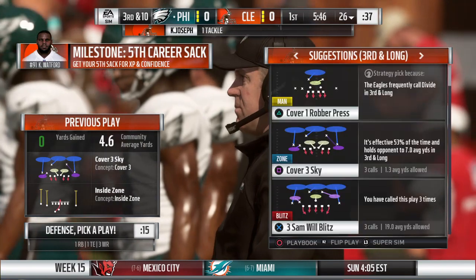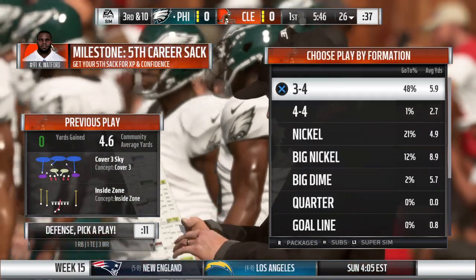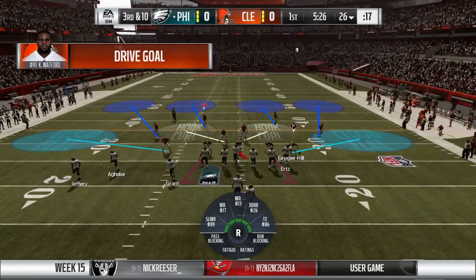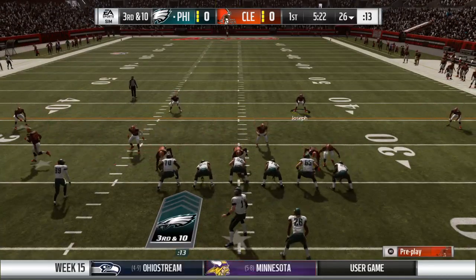No gain on that one as it brings up a 3rd and 10. And there's the first tackle of the game for Carl Joseph. He's one of those safeties that you can utilize in any way you want. But I will have to say, I think the number one thing he does best is tackle.